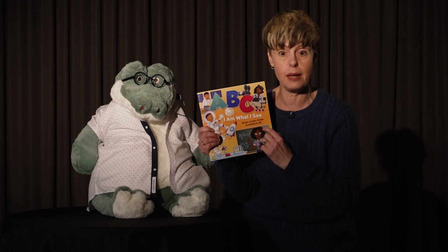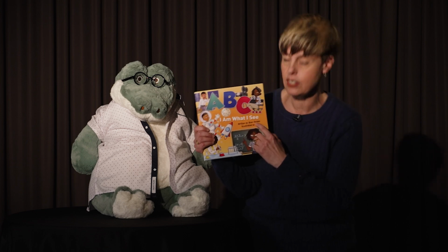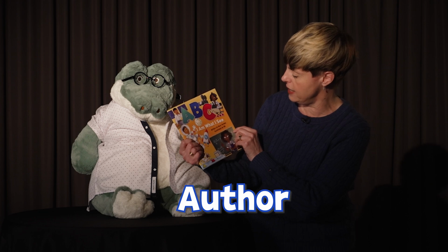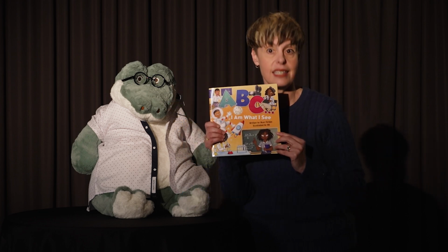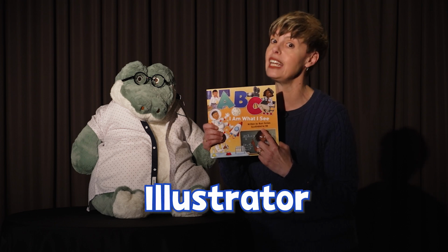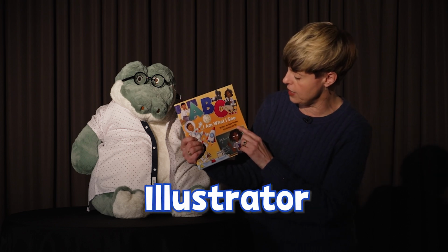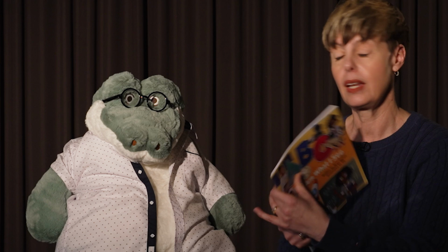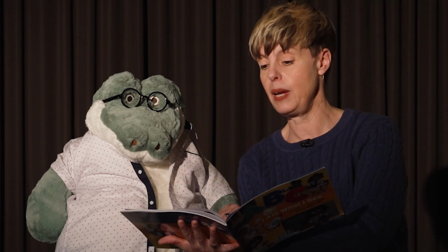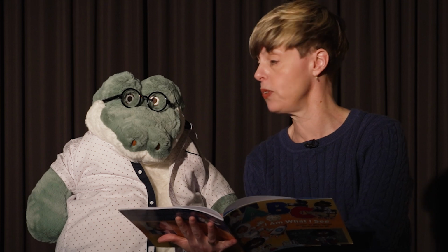They're people's names. The first name here is the person who wrote the book. That's the author. This author is Alan Forbes. The second name is the person who drew the pictures in the book. That's called the illustrator. The illustrator's name is DG. When I open the book, I open it by the cover and I turn the pages very gently because they can be fragile.